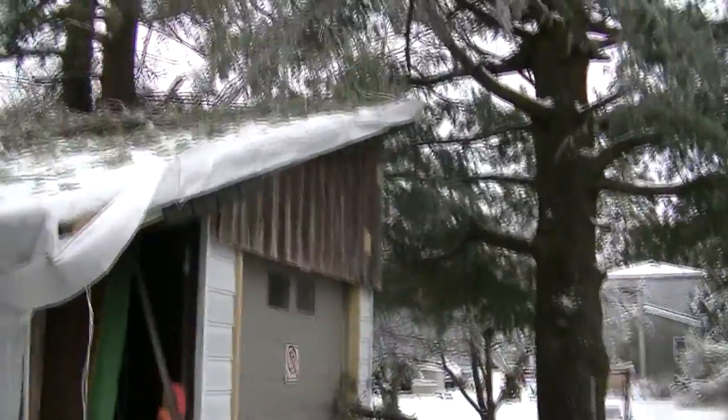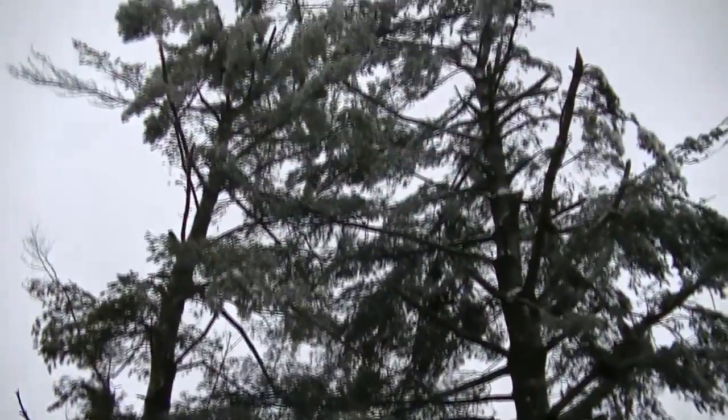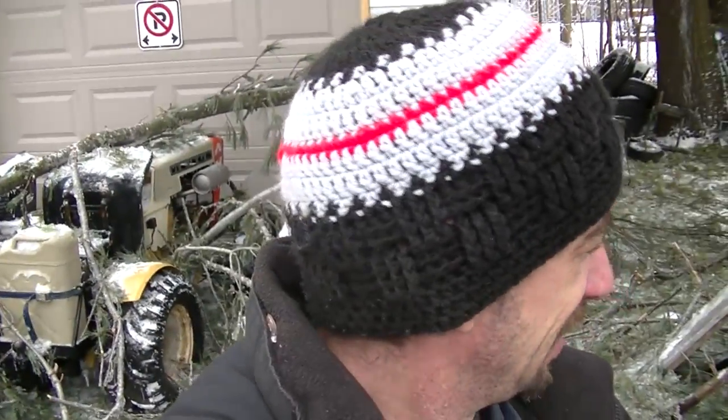We've got some equally large trees at the front of the house, and I was kind of concerned about tree parts coming through the house last night too. Fortunately, they did not. But yeah, those are some pretty tall pines. Anyways, it looks like I've got some cleanup to do. Oh, God. And, well, stick around and let's hope for the best.